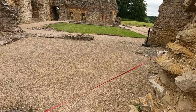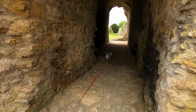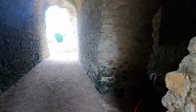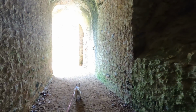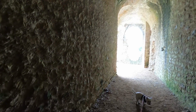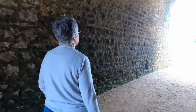Oh, hang on, Pop. So we're going in here. Alright, Pops, what's in here then? A blocked up window. Oh, yeah, mind your step there. Blocked up window there. Yeah, all vaulted ceilings. It's strange, isn't it, how much of it remains like this? Looks like there was a fire here. Yeah, well, that's probably where it got hit. And this is all blackened as well.